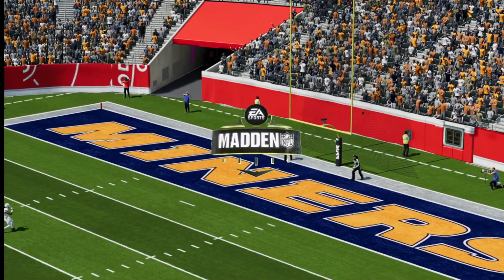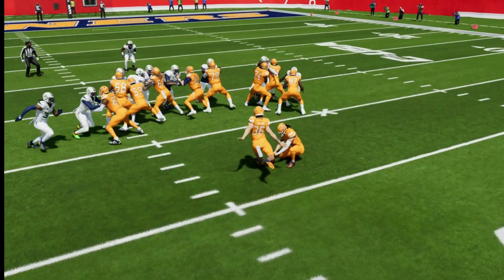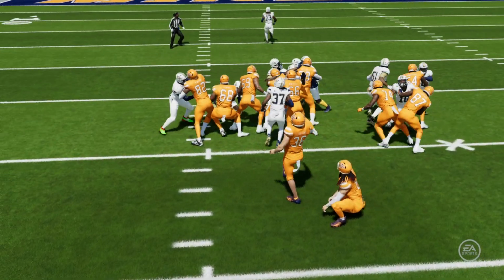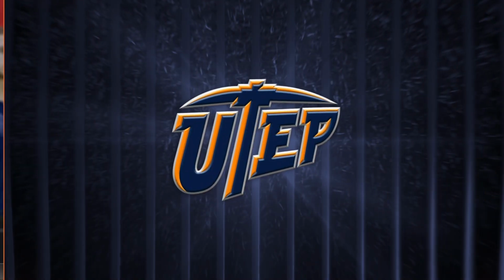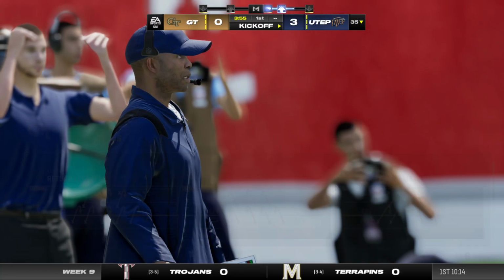And this one looks good. It is good. Right down the pipe. And the Patriots jump out to a 3-0 lead. So pretty good opening drive. That'll make the home fans somewhat happy. They wanted 6, but they got 3 in the early lead.